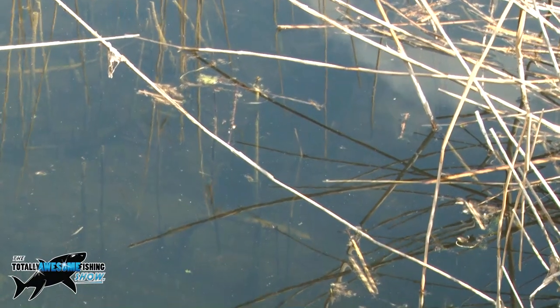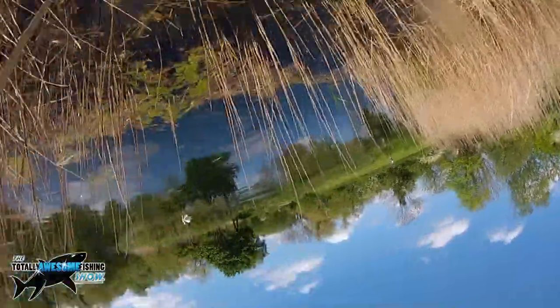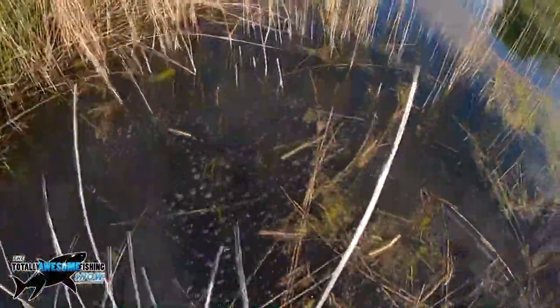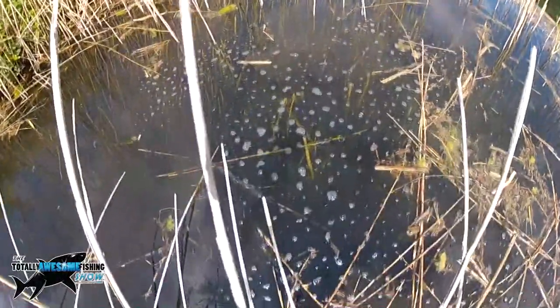That's it. That's just there. It's that long shape there. Let's see if we can get the underwater one in, and at least if it does spook, you might see something. Unfortunately, as I was lowering that pole down, the pike must have seen the movement and it rocketed off. Just look at the amount of bubbles that came up from the bottom where it stirred up.